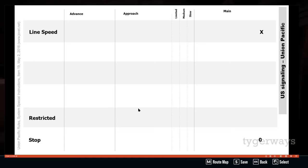The restricted speed is, we have seen that already, provided for in the federal code of regulations. We must have some way to tell the train to go restricted. But this is more or less the basic set. So Union Pacific, and I'm talking only about freight trains here. Union Pacific is mostly freight trains, and passenger trains have somewhat different speeds, rules and aspects, but I'm talking about freight trains here only.